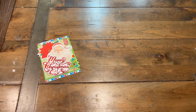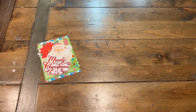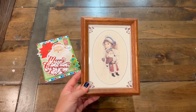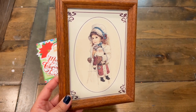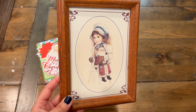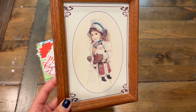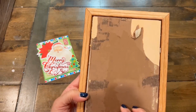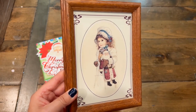The next one on the list is Santa Claus is Coming to Town. And then it's to find any item that has Santa on it. And this is something I had a hard time finding, but I did shop in my stash, and I have this beautiful vintage framed image of this girl with Santa. I know Dale loves Santa Claus, and she actually mentioned that she collects different things that have Santa on it. So I thought she would love this, and you can see that this is definitely an old piece, but I think it is so awesome. So I hope she likes it.